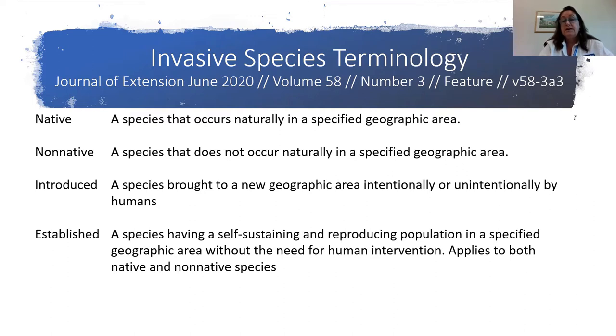Usually that means they've been here for hundreds or even thousands of years. In Florida, from a botanical perspective, we usually consider those plants as being native that were here prior to European settlement. A non-native species is a species that does not occur naturally in a specified geographic area, and that usually means it was introduced or brought to a new geographic area either intentionally or unintentionally by humans. And we'll talk a little bit more about introduction in a while.